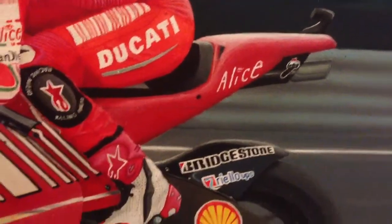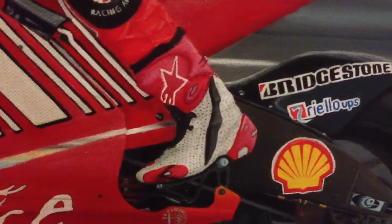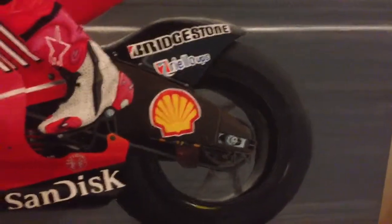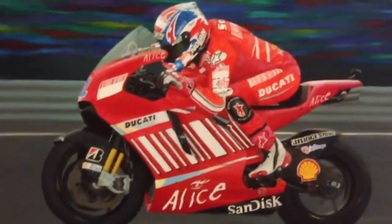If you have a favourite photo, or you know of a photo that we can find but you don't have, she'll do it off that. Or she can change the backgrounds, or she can do one off you and your bike, if you like these.